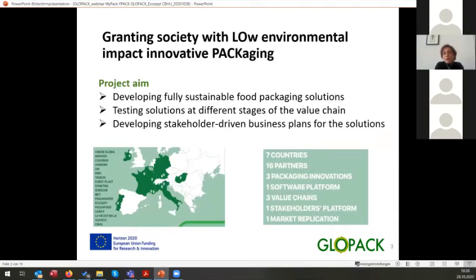First of all, I would like to very briefly introduce the GLOPACK project to you. GLOPACK stands for Granting Society with Low Environmental Impact Innovative Packaging. The project aim is to develop fully sustainable food packaging solutions, but not just to develop them, also to test them at different stages of the value chain, including a quasi-market replication, and also a focus of the project is really to develop stakeholder-driven business plans for the solutions developed in the project. We are a consortium of 16 partners from 7 European countries.